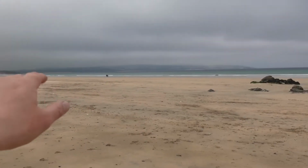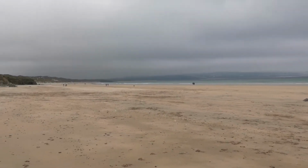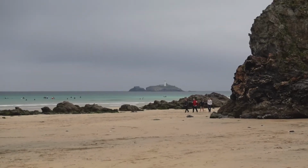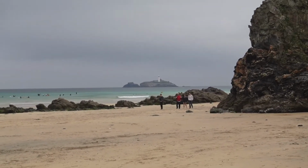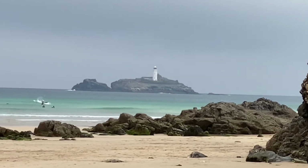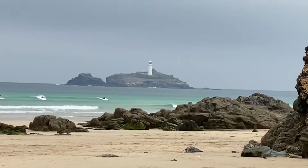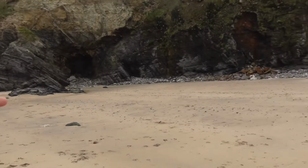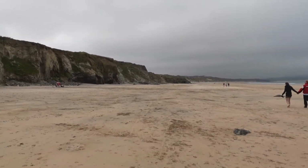St. Ives in that direction. Gwithian Lighthouse way off in the distance. Hang on, let me switch back over to my phone and try and zoom in closer. There it is. Gwithian Lighthouse. So that's the cave that we just crawled up. And St. Ives over in that direction.